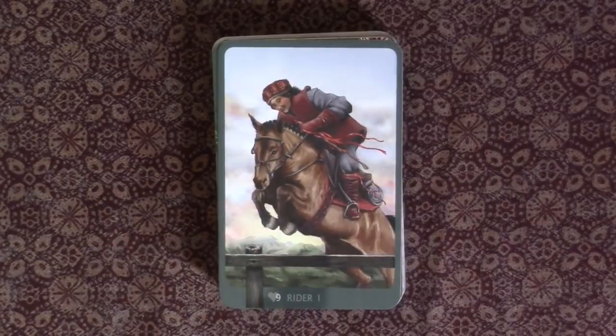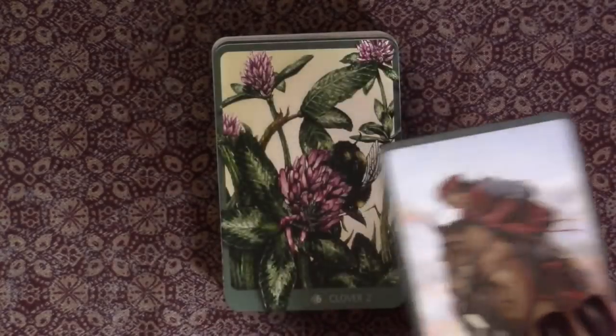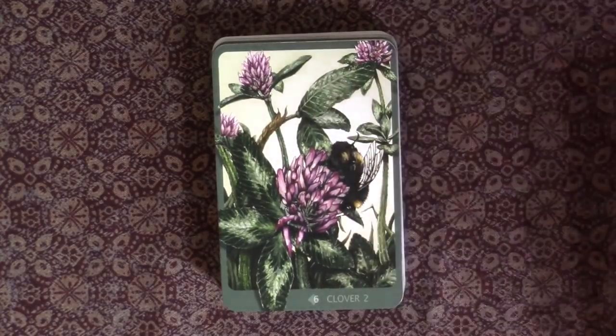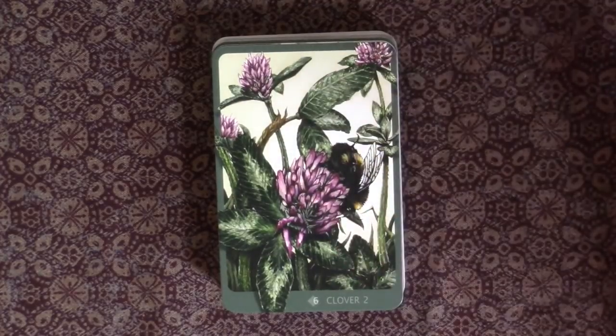I wonder if she says anything about the particular images. Again, I don't tend to look at Lenormand. No, so she doesn't talk about the particular images, why she used it, but it kind of has a Mongolian feel to it. This is so beautiful, right? This is very much that, but looks like realistic botanical. We have the painting. We have the bee here. It's a beautiful clover. I love these clovers.